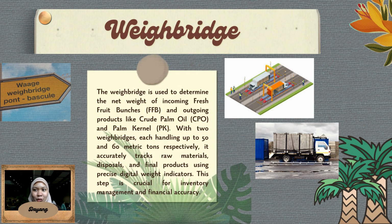First, let's discuss the weighbridge. How is the right amount of raw material ensured? The weighbridge is a critical component in the palm oil milling process. It determines the net weight of incoming fresh fruit bunches and outgoing products like crude palm oil and palm kernel. In this facility, there are two weighbridges, each with a capacity to handle up to 50 and 60 metric tons respectively. The weighbridge uses precise digital weight indicators to track the raw materials, dispatches, and final products accurately.